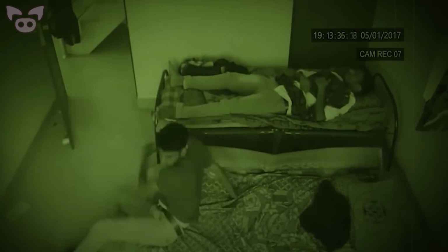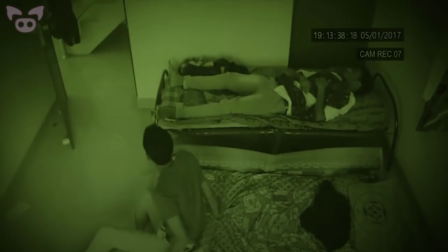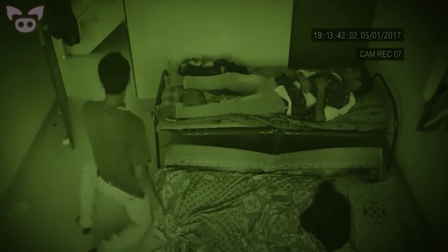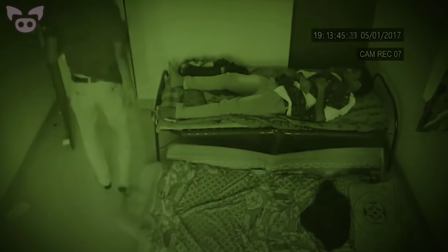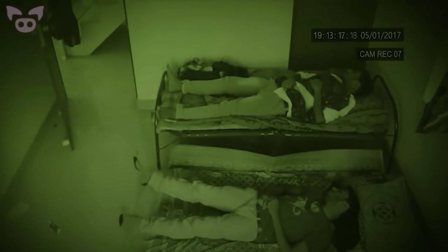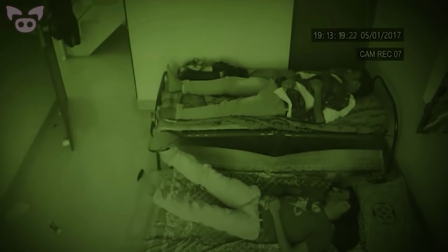The boy sits up and looks towards the open door. He seems confused as he searches for whatever it was that lifted him up. He then gets up and walks out into the hallway, likely searching for a human culprit. However, it seems it was something more sinister that disturbed his rest.